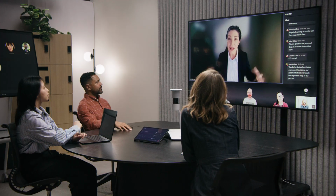All of these new features are ways we are continuing to invest in improving how you manage your organization's spaces and devices.